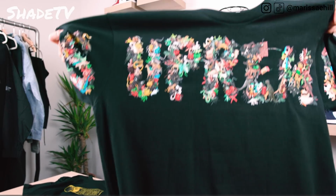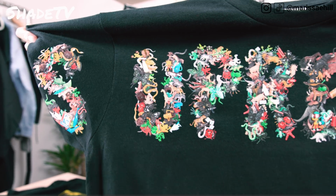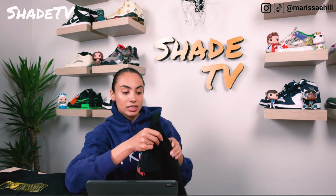Let's get up close so you guys can see in detail all the toys that make up the Supreme lettering there. And this retailed at $38. Again, I wore this in a size medium.